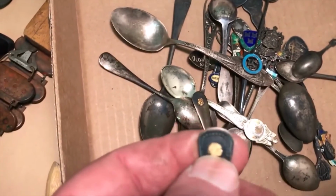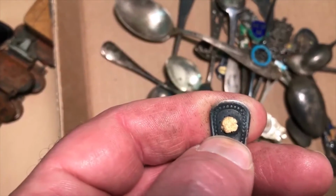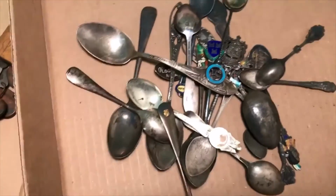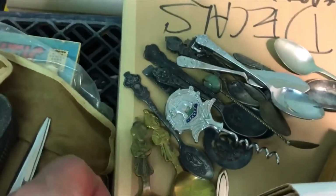I'll have to take those off with some heat, probably a propane torch or something, and get those off because they'll be soldered on. But that was a good batch. There was some bonuses as well.